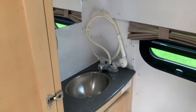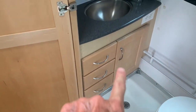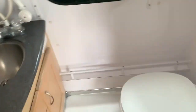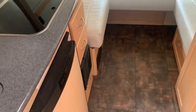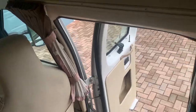Bathroom, again, Corian countertop, really nice. 3 drawers right there. Storage space. Your shower setup, window, toilet. It's a porcelain toilet there with a foot pedal flush. Really, really nice. So easy floor to take care of. Your vinyl. All very, very nice, front to back, top to bottom.